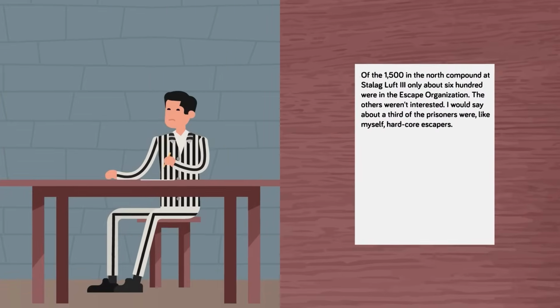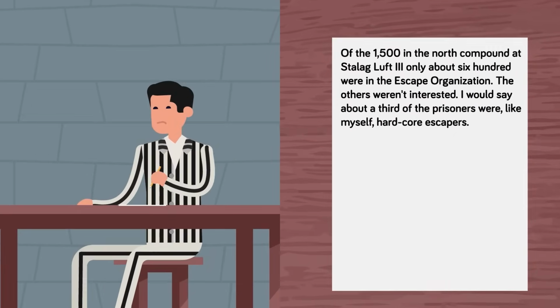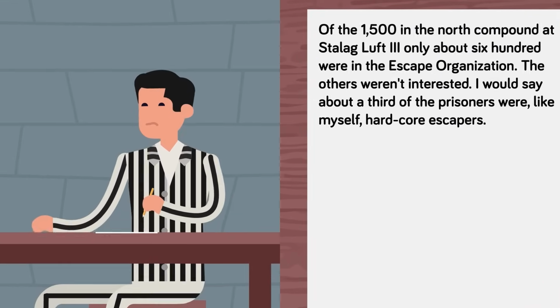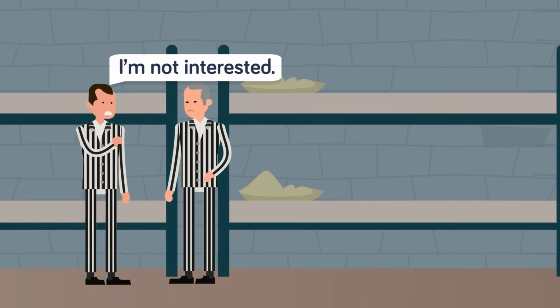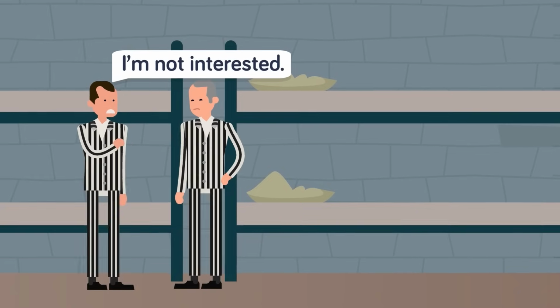Jimmy James later wrote, "Of the 1,500 in the North Compound at Stalag Luft 3, only about 600 were in the escape organization. The others were interested. I would say about a third of the prisoners were, like myself, hardcore escapers. Of the others, some had been very keen in the early days but now thought it wasn't worth it, and the rest were either against it or just didn't think it was worthwhile. My motivation was simply freedom."